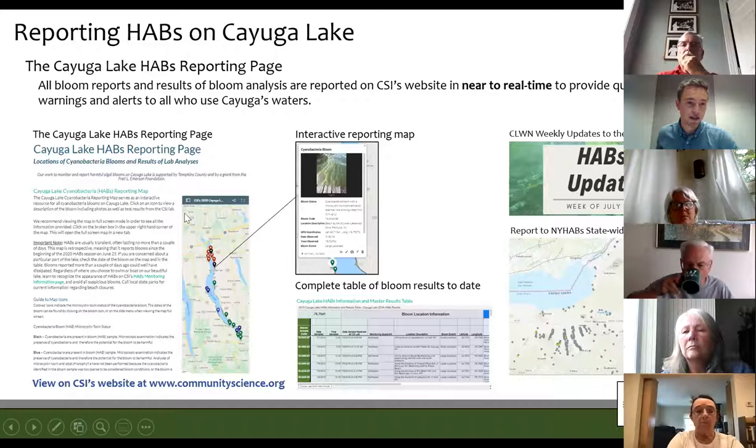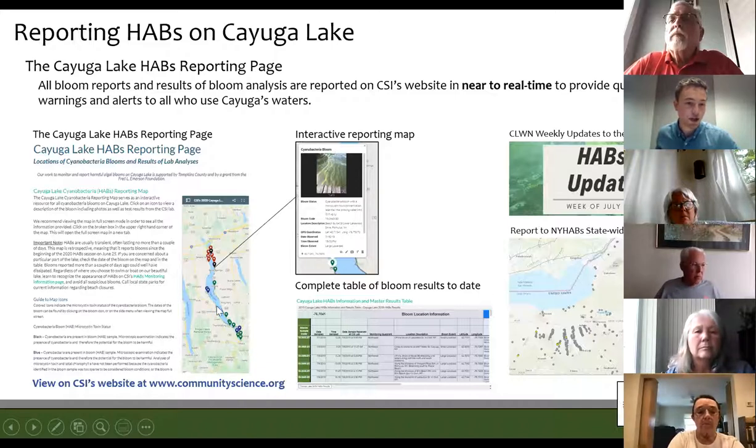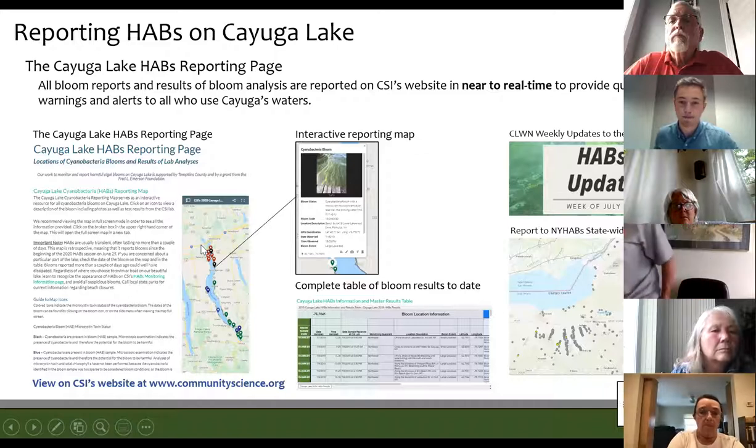It looks like this screenshot over here. It has an interactive map where you can click on one of the bloom icons and all of its information will pop up, such as the photos that you took. It also shows all of the monitoring zones. So if you ever have any question about what your zone number is or who's monitoring where, you can click on one of those monitoring zones and the zone number will pop up.